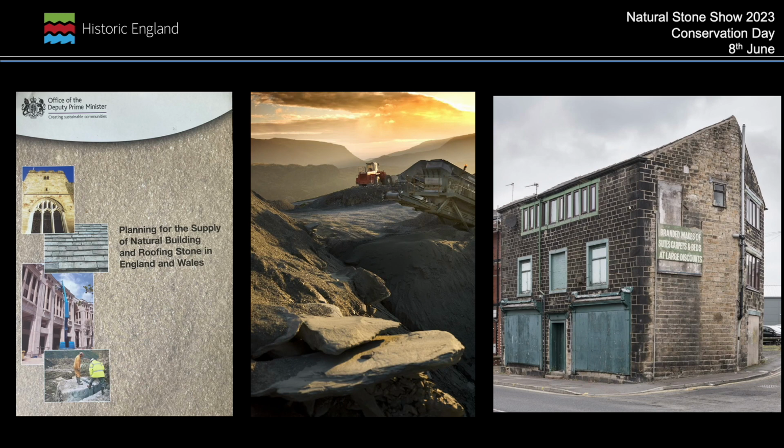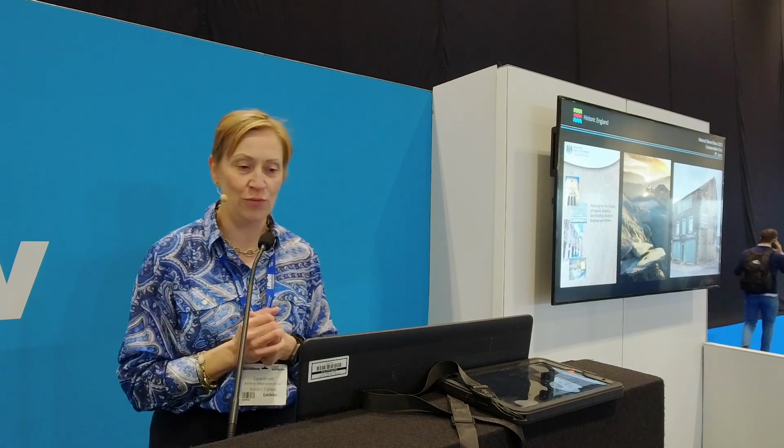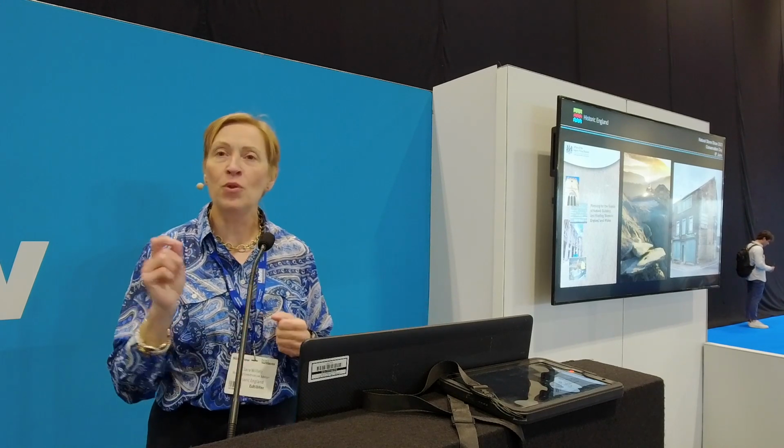This report examined the issues affecting the supply and demand of indigenous building stone in the UK. It focused on the problems of sourcing appropriate stone to repair historic buildings. But one of its recommendations was that a national database should be created, and also that mineral planning authorities should identify and safeguard heritage quarries. That's something else you'll be hearing about in this session as well.